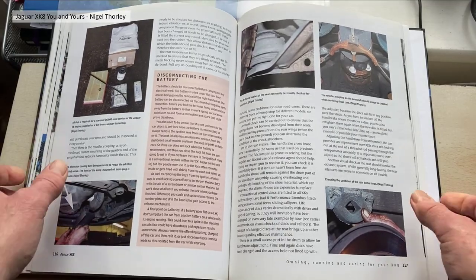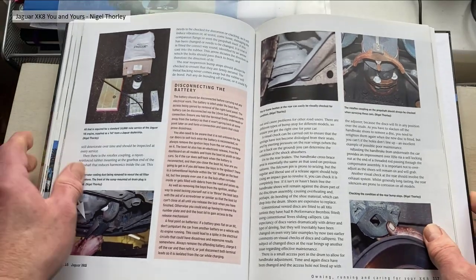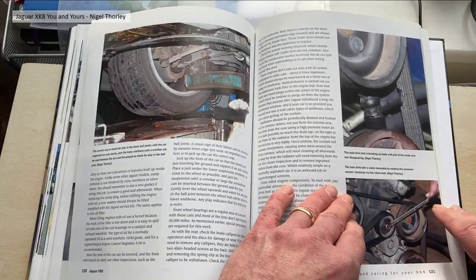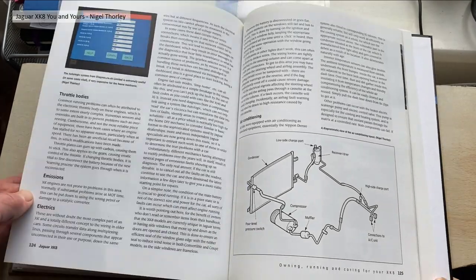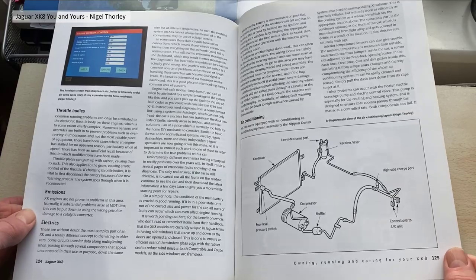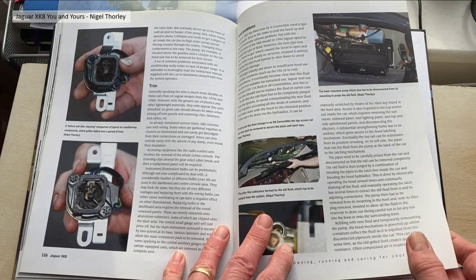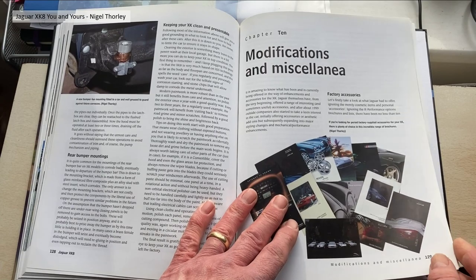How to disconnect the battery. Setting the handbrake. Fuel filter, front suspension. Throttle bodies, emissions, electrics, air conditioning. It's a little bit on everything. What about trim? There's an interesting thing about the air conditioning sensor there, which I'm going to have a go at myself. Watch out for that video.